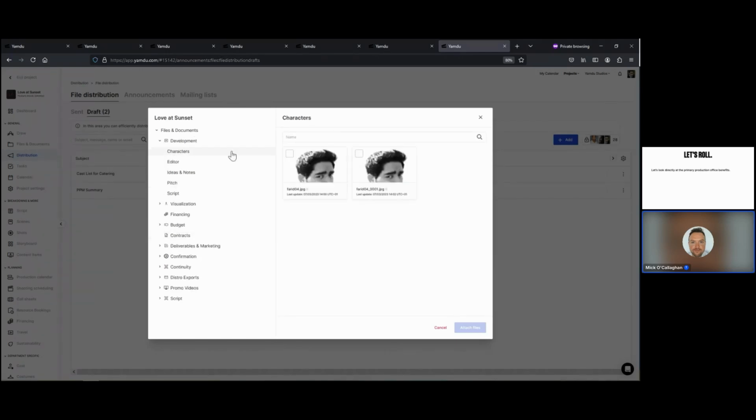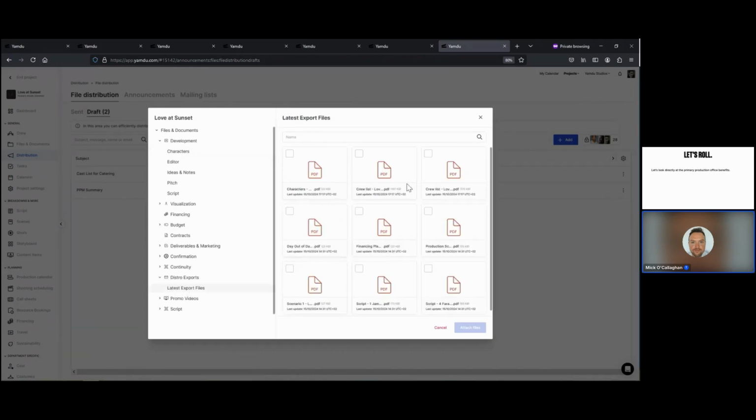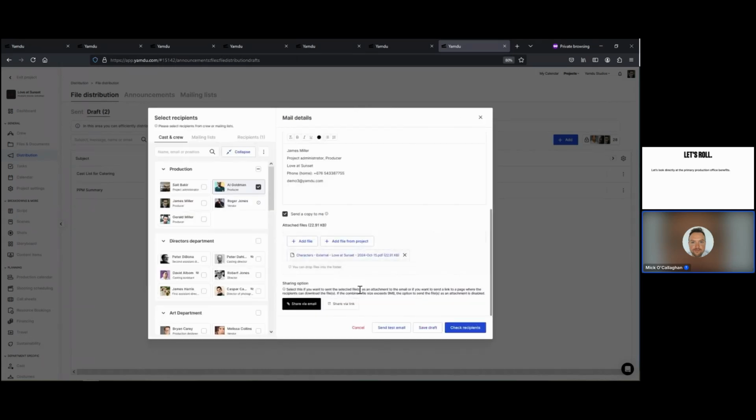I can see for various people information that's been added. I can open up files and documents, I can close it, and I can go to all of the various different areas here and select the detail that I want to share. So I can draw from information within Yamdu, or I can simply add a file on my desktop. I can send it via email, or if it's a larger file, or if it ever exceeds 9 megabytes, I can send it via a link as well. So I can send it out directly to anyone who needs to see it.